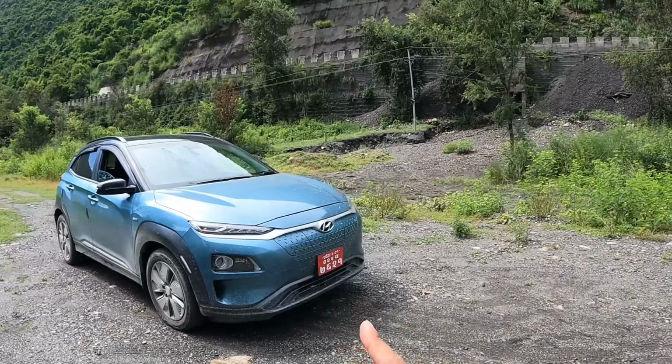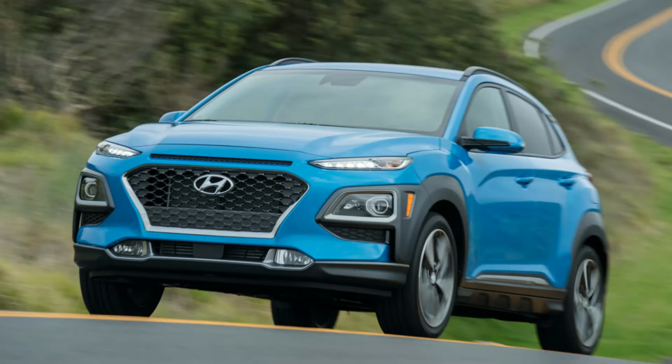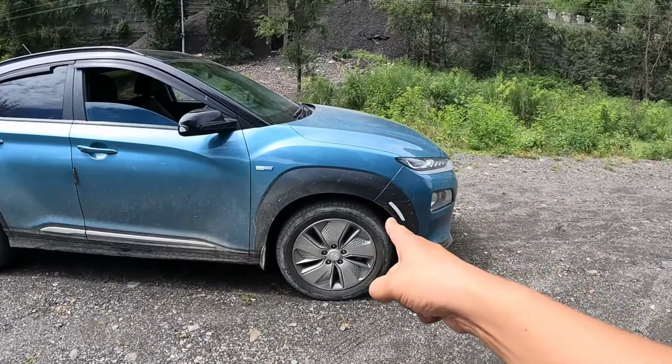They've got a projector headlamp. And this thing is not a wheel cover. This is an alloy wheel. Kona cars are available in petrol engine also. It has not come to our country, but yes, it is available. In the petrol engine, in an ICE vehicle, the alloy wheel is a little different. Even the tires are different.